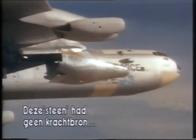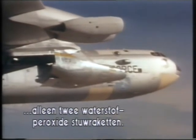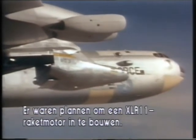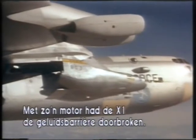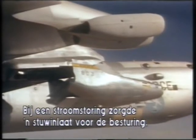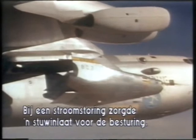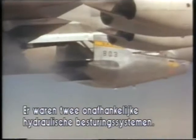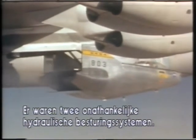This streamlined brick had no power plant, apart from 2 small hydrogen peroxide thrusters. But there were plans to install an XLR-11 rocket engine, like the one that pushed the X-1 past the speed of sound. In case of battery failure, there was a ram air turbine to power the controls. The controls themselves had 2 independent hydraulic systems.